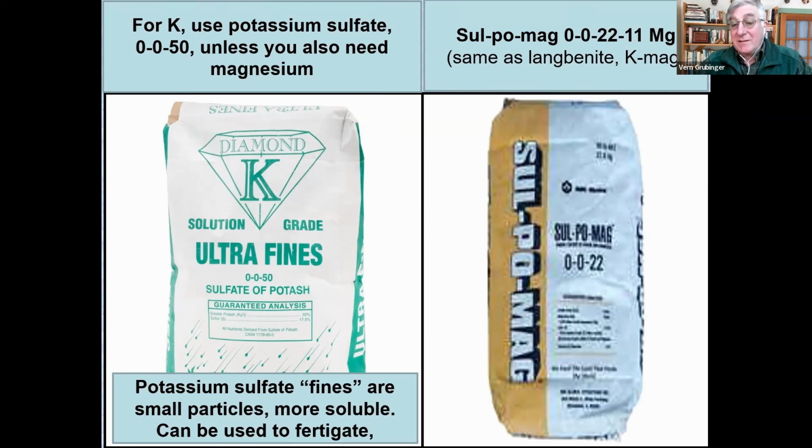If you do need mag, then people use sulfomag because it's half as much potassium, but you also get the magnesium. And they cost about the same. So there's no point in using sulfomag if you don't need magnesium.